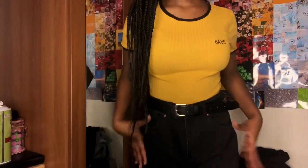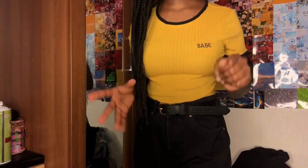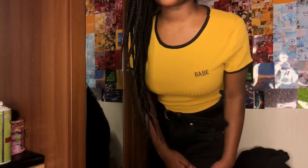Okay, so guys, I've got the yellow bodysuit on and I am loving this one. First of all, because of the texture. I thought it was gonna be like a smooth texture, you know, just plain cotton with the babe written on it.